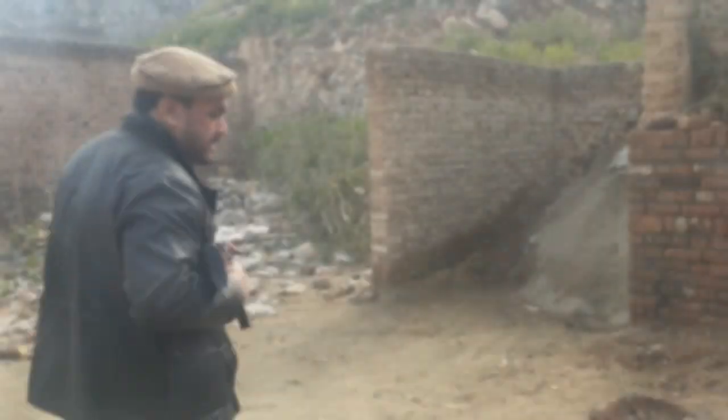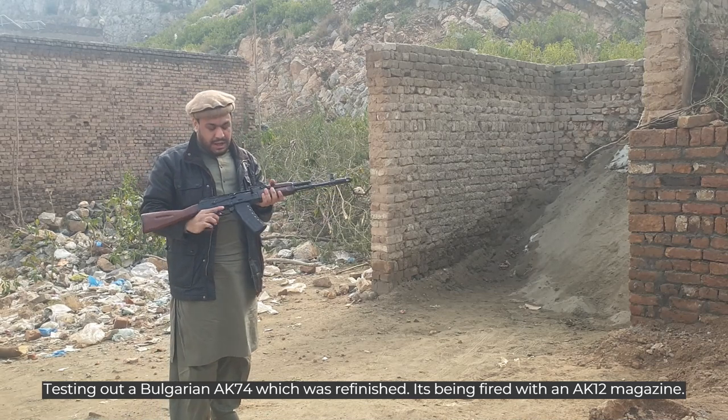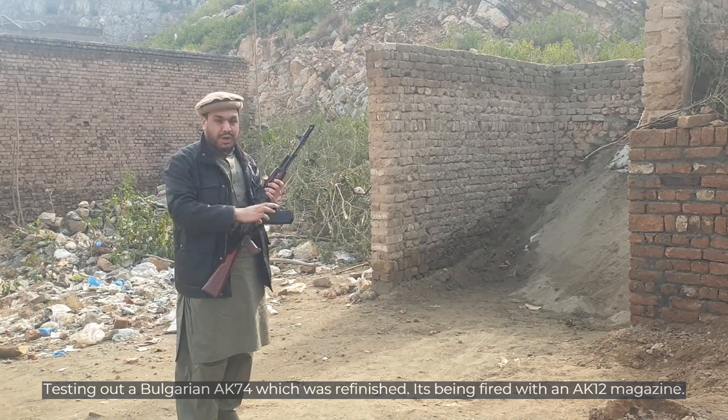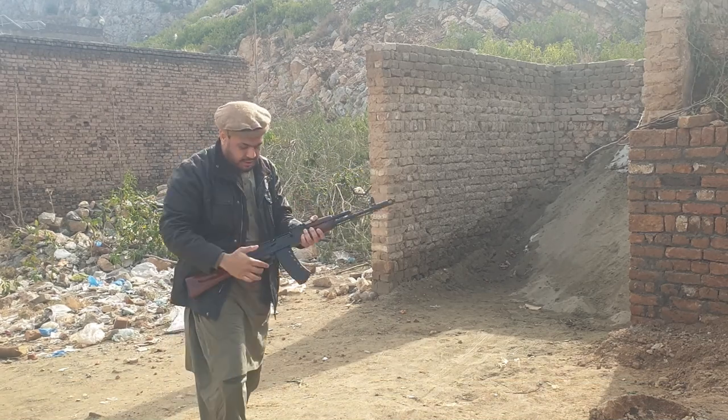Romanian AKM back there. There's a lot of old Baltics in here as well. And you can see there's a Mosin back there as well. So we have here the AK-74, Bulgarian. Heavy rounds of ammo loaded up with the AK-12 magazine.